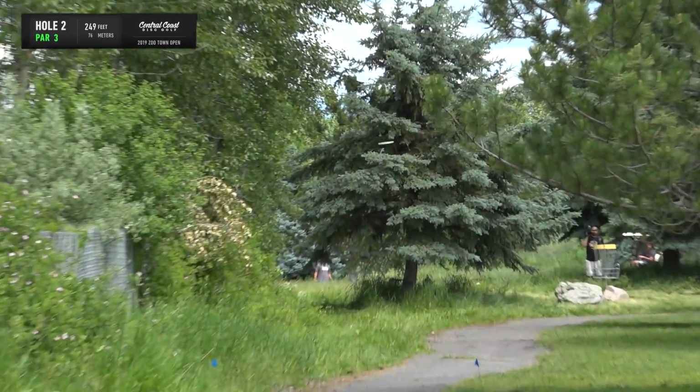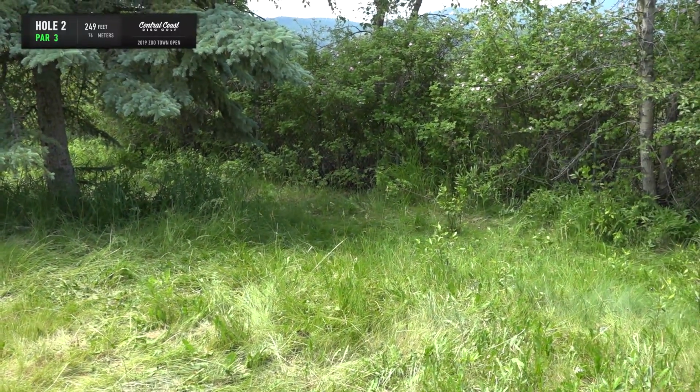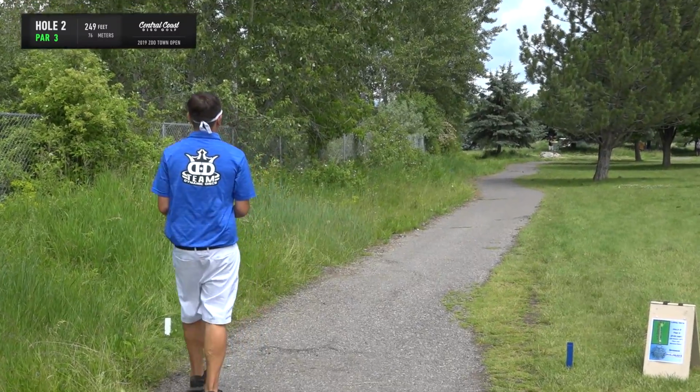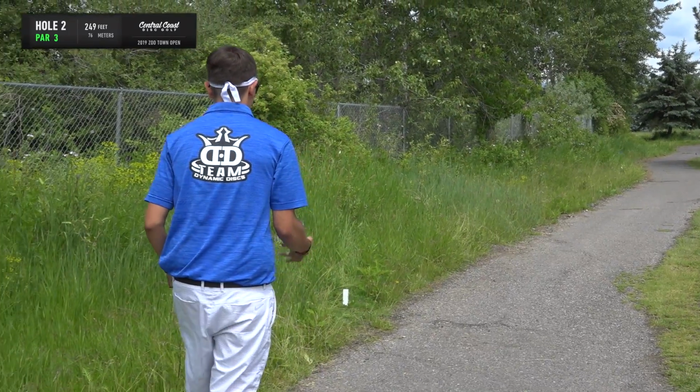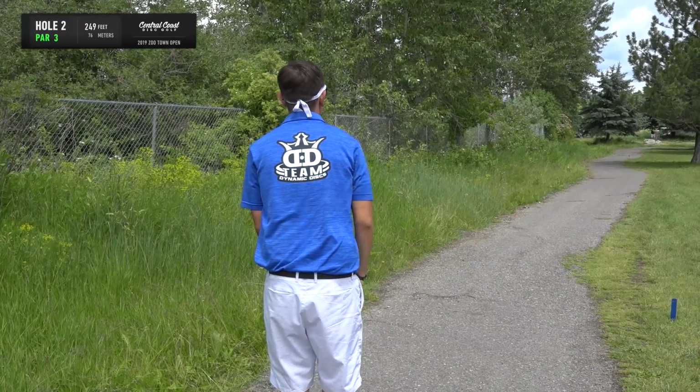But everyone's looking to pick this up at the same time because it is just right there, and unless you end up really behind that tree off to the left of it and pinched, you should be able to make it happen. Looks like Calvin left his Champ Rhino pin high. Should give him a putt for the two. Let's see where Castro puts it.